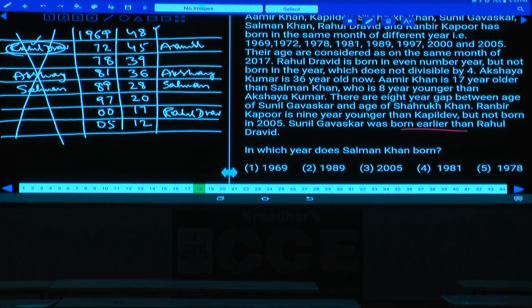As Gavaskar was born earlier than Rahul Dravid, Gavaskar must be here. If Gavaskar is here, then who is the other person here? Shahrukh. And Shahrukh must be 12 years old. Then what is the other information here? Ranbir Kapoor is 9 years younger than Kapil Dev. Younger than whom? Younger than Kapil. Then what is the age difference between these two? 48 and 39, the difference is 9 years. And the last information, but not in 2005, that information is not at all required. Done?